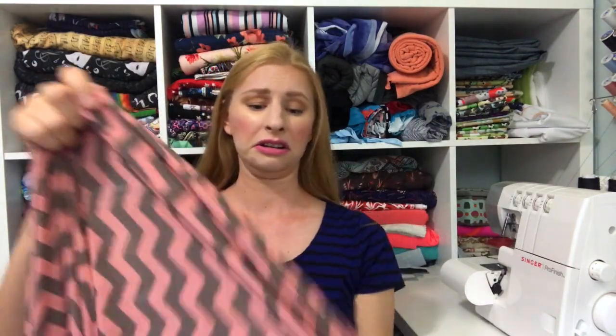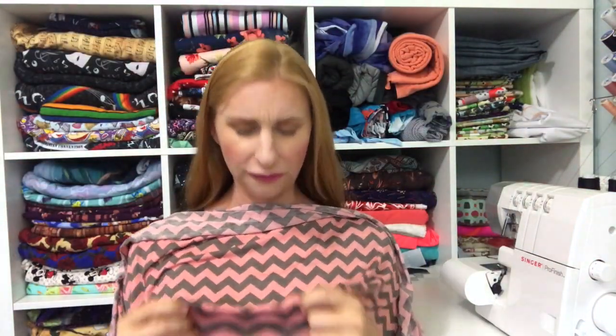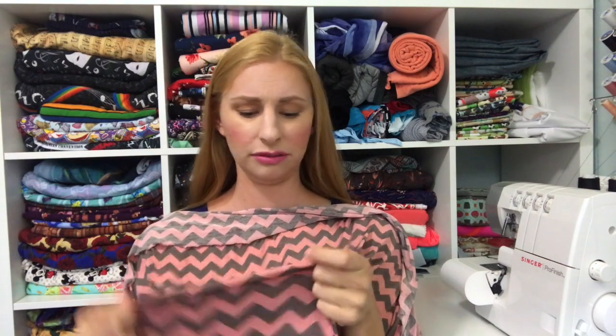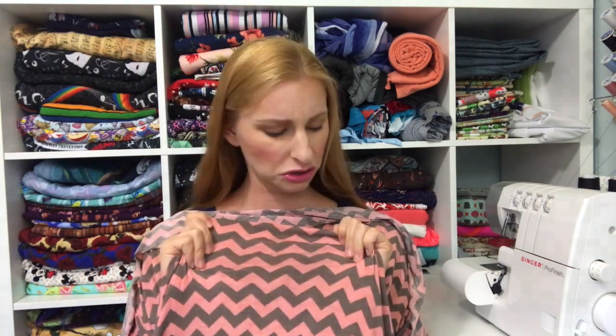So this would be a wonderful top, especially if I find out that we are having a girl. It would be really nice to make myself a celebration top, if you will, in this. Here, I'd like to see it the right way. It is not my absolute favorite fabric content. I know that it's not poly spandex. I don't really know what it is, honestly, but it is very stretchy.